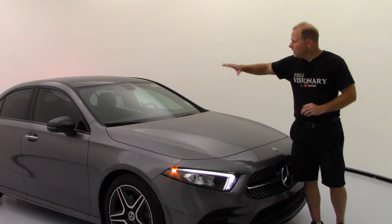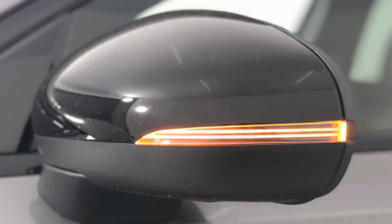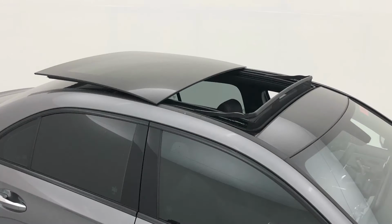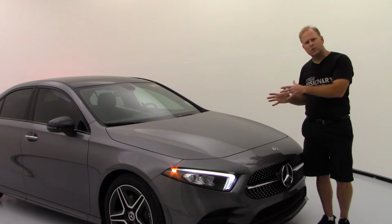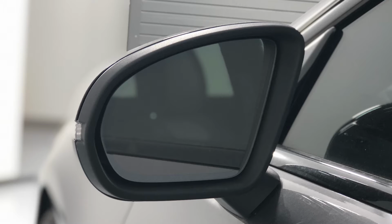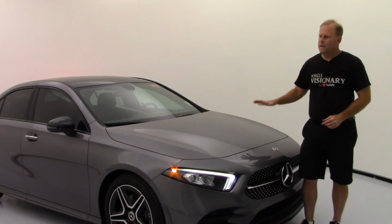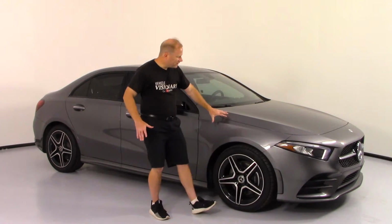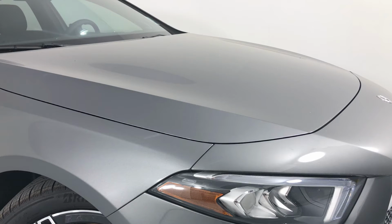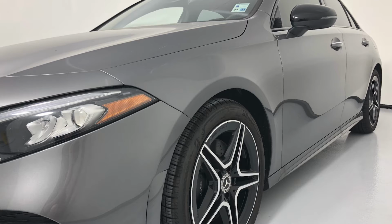And as you work your way over, of course, you're going to find the power folding side view mirrors. You're going to find a panoramic sunroof that is retractable, so you can open that if you wish to. And that's a pretty large panoramic roof. And again, keep in mind, guys, for the price point, that's really impressive for any vehicle. Now, as we continue our tour here, you're going to notice, of course, all the great lines on the top and bottom of the vehicle here on the doors and coming from the front fenders onto the doors, and the lower trim as well.